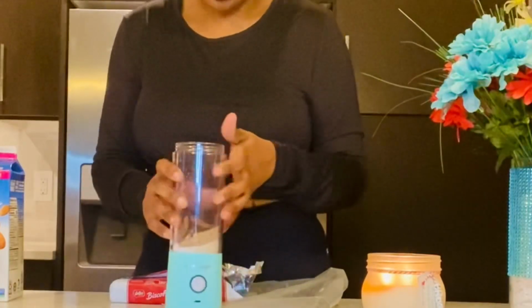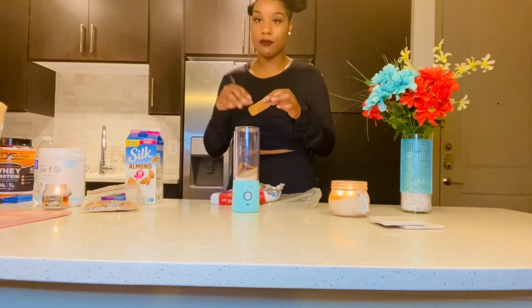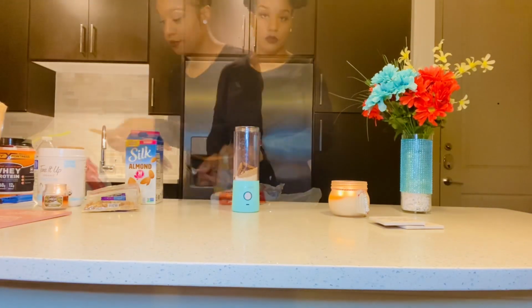I also like to take a Biscoff cookie. I like to take one, break it in half, and put it in there. And then I like to take another one and put this to the side because this is gonna be kind of like our crumble at the end.